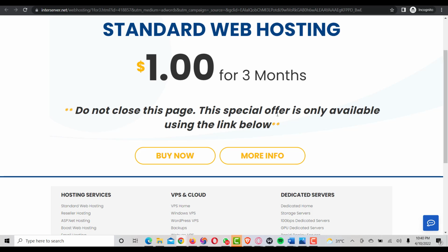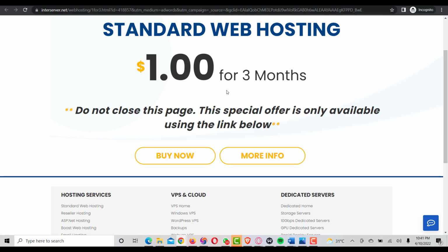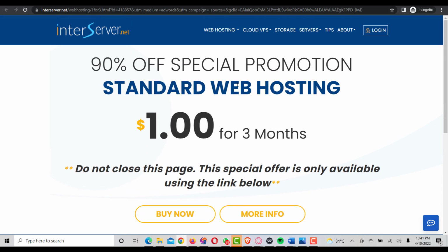So you can just click on this buy now to see the package. It requests you to input the domain name you want to proceed with. Then after that, if you have a website already, you can choose this option. If you have a domain already, you can choose this option. Then you proceed to the next one. And if I actually want to give a trial on blogging, I'll rather go for this. And don't forget, I said I'm just reviewing all these websites, no paid ads or anything. Just reviewing them on my own to share with you if you actually want to start out something. So that is that for Interserver.